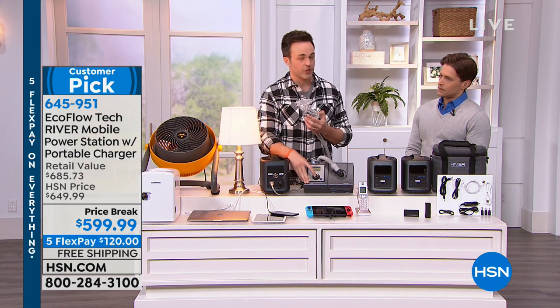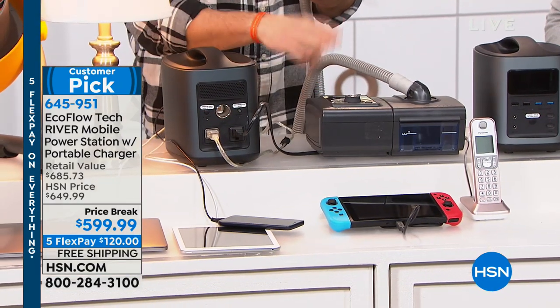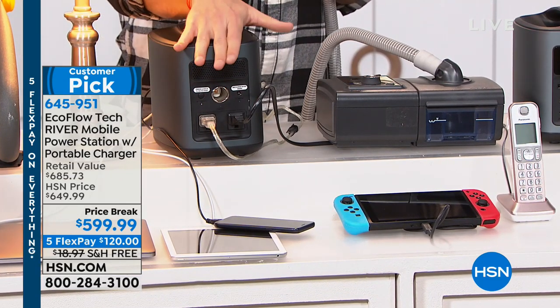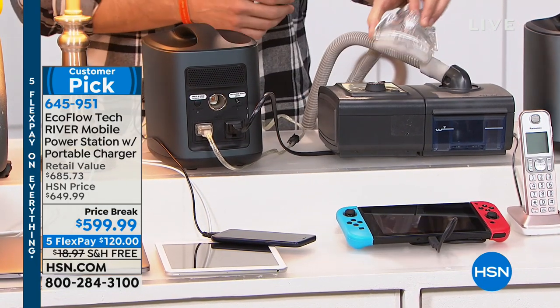And now you can hear it going too, and that is so important for those of you at home who rely on these. You use these not just during a natural disaster, but you use your CPAP machine and you keep it plugged in to your EcoFlow River, just every night, because you never know when the power might go out.